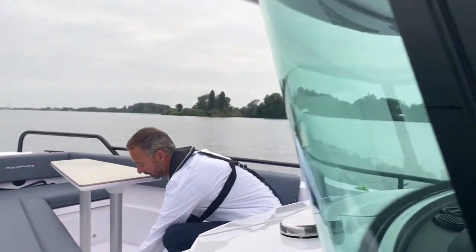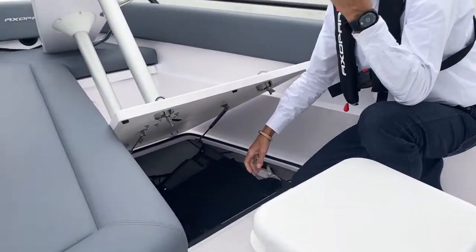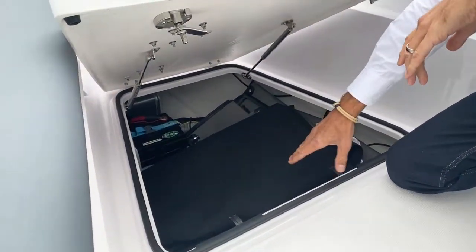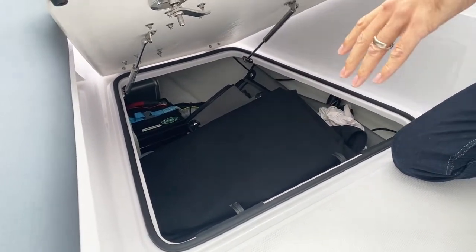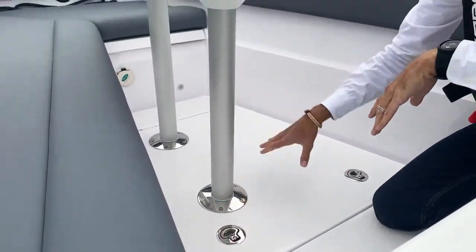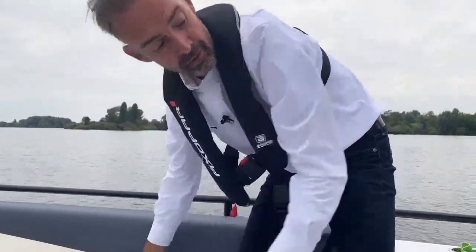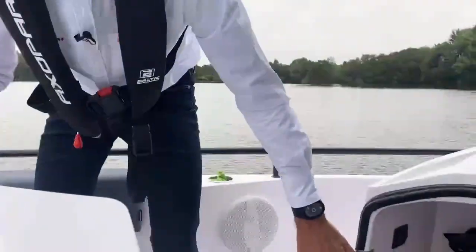And if you have the toilet from Axopar, there's a waste tank which is installed underneath this hatch here, and it of course takes up space. It all works fine. It needs some getting used to, and you need to empty it every now and then, but it's fine. But I installed extra batteries here so that I could install an inverter and have a coffee machine.